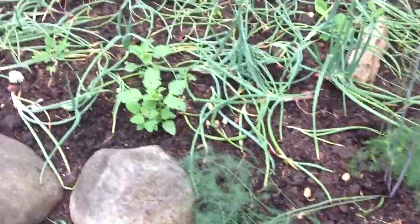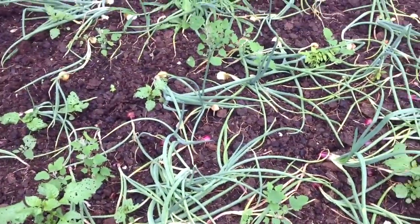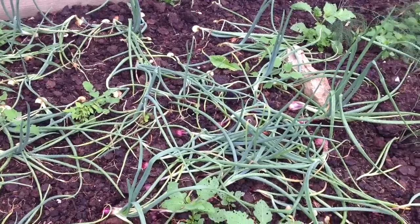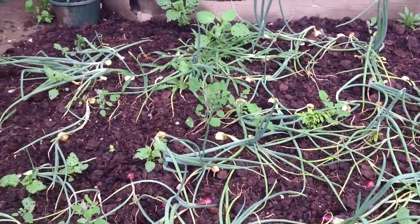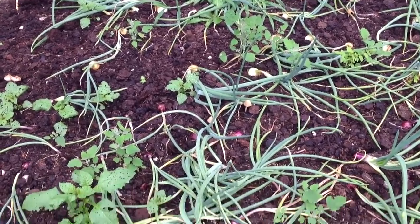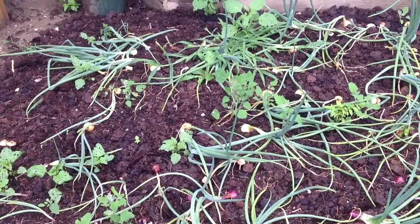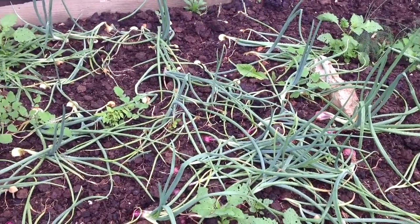Onions, no big news. I've got one that's flowering over here. They're not doing great. I've got some that are starting to get some decent size on them, but it's not going to be a major successful year with onions this year. But hey, it was the first time. I'm going to do onions from seed next year. People have told me that onions from seed grow significantly better than ones that are onion sets. So I'm going to try that next year.